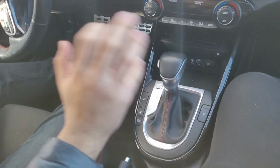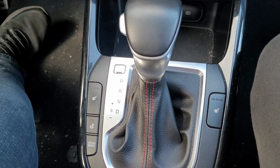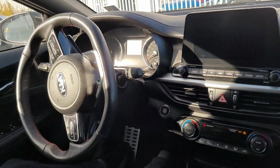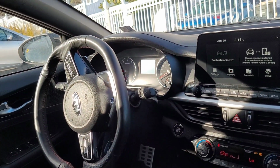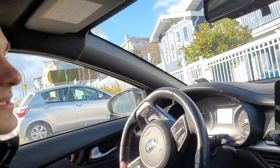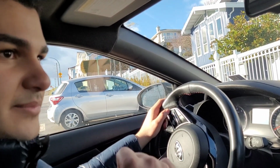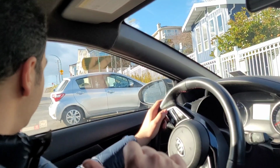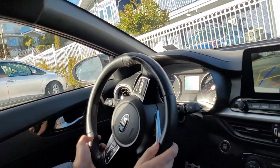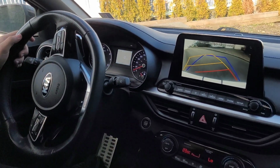Heated steering wheel, heated seats, wireless charging. Let's just start up this vehicle and see how it sounds. Sounds normal, not super loud. This car has Apple CarPlay and Android Auto. You see the backup camera has blind spot monitoring, and it works pretty well. I really like the backup camera. It kind of works with my steering wheel, which I think is a cool thing.